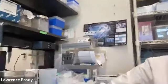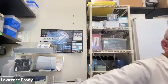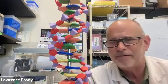Yeah. Before we launch into the questions, could you tell us what some of this stuff is behind you on a lab bench? Like, what are the main tools that we use when we are doing molecular biology? So molecular biology is funny. We really do work with molecules, and molecules are invisible. So this DNA molecule is a representation of something that's really tiny and invisible.